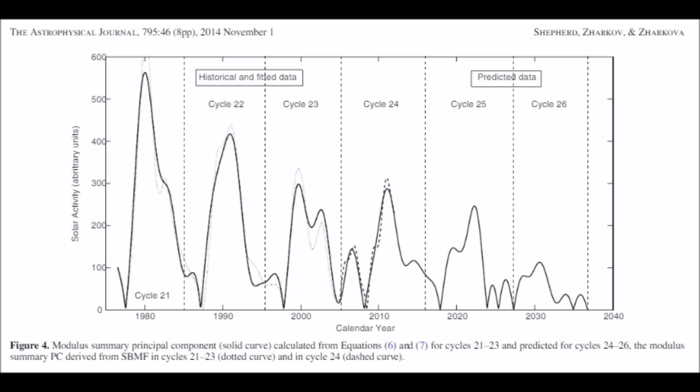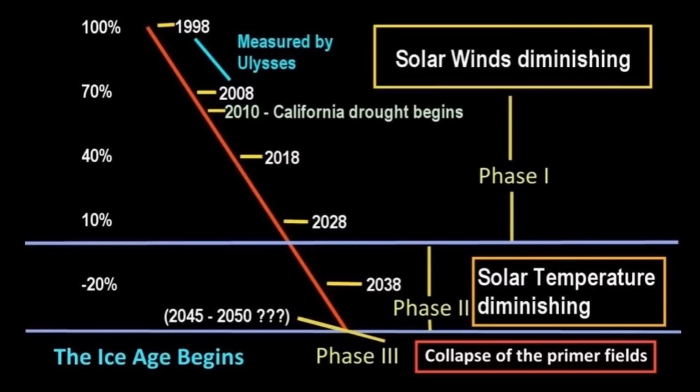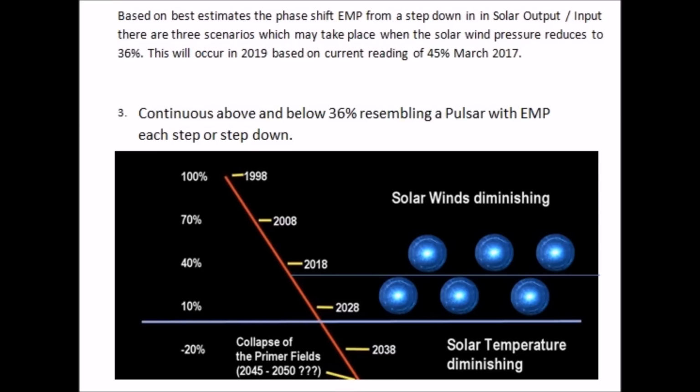We know the Earth is heading into a grand solar minimum. The next piece of the puzzle we need to look at are the primer fields on the sun. Solar winds are diminishing, and as the field current entering our sun diminishes, there has to be an equalization, as there would be in a capacitor. Solar winds are diminishing, so we are absolutely looking for large CMEs or EMPs coming off the sun. Will it be a small series or will it continue as such for equalization?